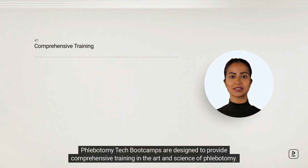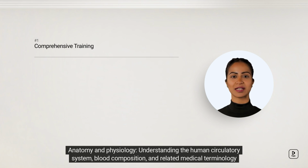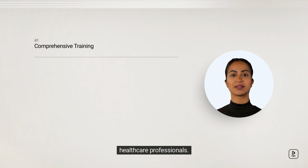Comprehensive training. Phlebotomy Tech Bootcamps are designed to provide comprehensive training in the art and science of phlebotomy. You can expect to learn the following: anatomy and physiology. Understanding the human circulatory system, blood composition, and related medical terminology is essential for a phlebotomist. Infection control: proper techniques for maintaining a sterile environment to protect both patients and healthcare professionals.